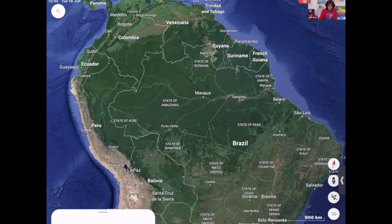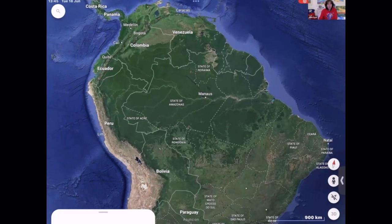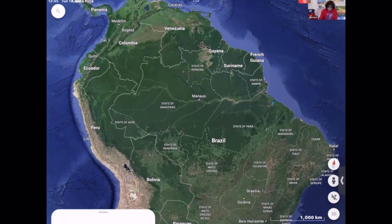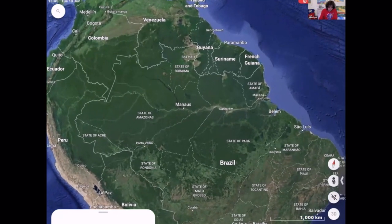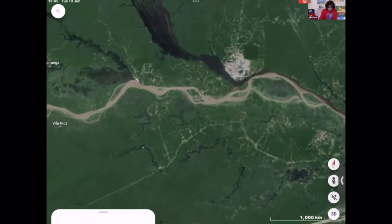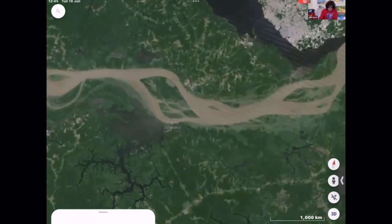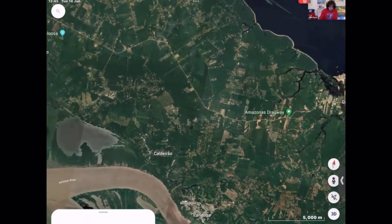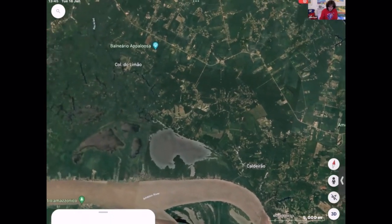And the Amazon basin, the Amazon rainforest, is a wild, beautiful forest, but it is in danger. So when I was a student, I traveled along the Amazon, and I'm just going to zoom in briefly before going out again. And all of these areas here, which you can see are fields and farmland, this was all rainforest when I was 22 years old.